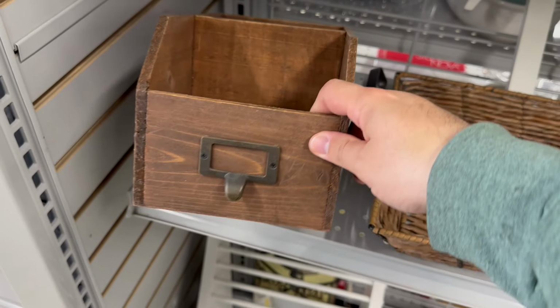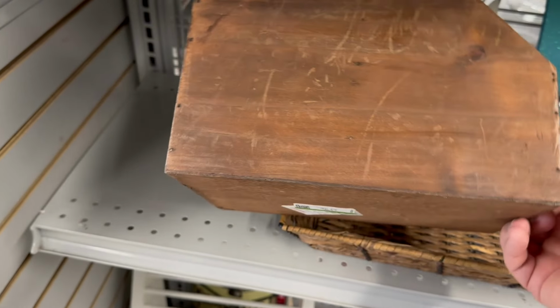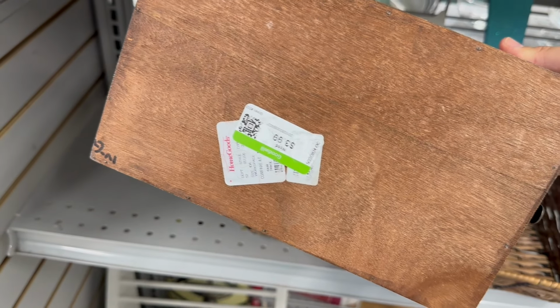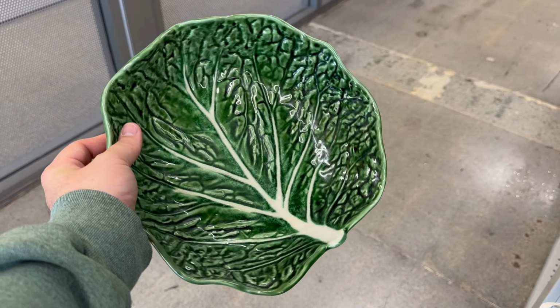Then there are some random things. I was contemplating picking this up. This would have been a really quick, easy storage solution to put maybe mail or something like that. As you guys can see, it was originally from Home Goods, and it was at Goodwill for $3.99. I thought it was a cute piece. Again, very neutral. Then I ran into this bowl.